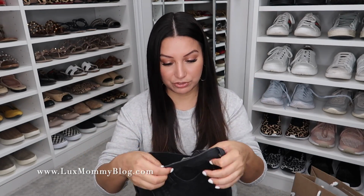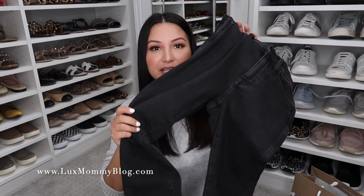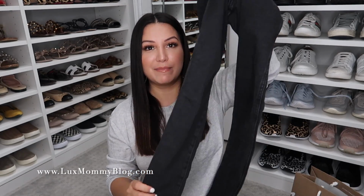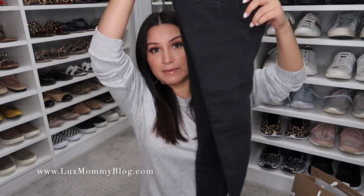They're really cute. They're a high rise. Let's see how they're described. They're described as a 10-inch high rise skinny. I loved the black wash. It's been a long time since I found a cute pair of black jeans. I thought these were great. They fit really nicely, so I had to go ahead and grab them, and I'm always on the hunt for anything in a petite length because I am on the shorter side. So yes, these are so cute.